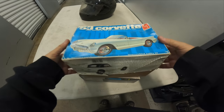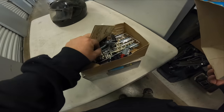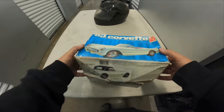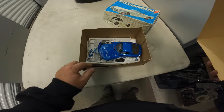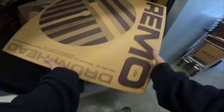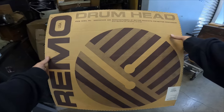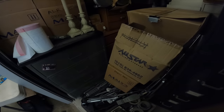These models are neat. AMT. It looks like he started to do it and didn't get very far. The trim wasn't done, and the Viper, that one's almost done. All right, those are not going to be worth very much, unfortunately. What's this? Oh, a drum head. That's nice. Okay. Valuable? I don't think so.